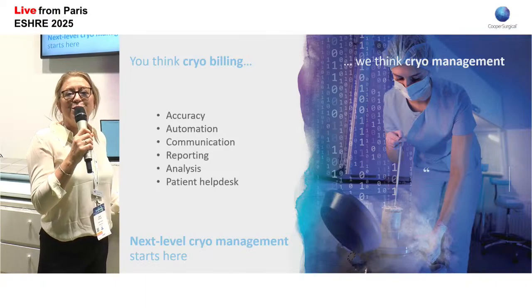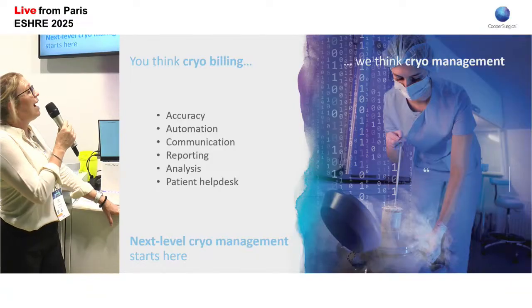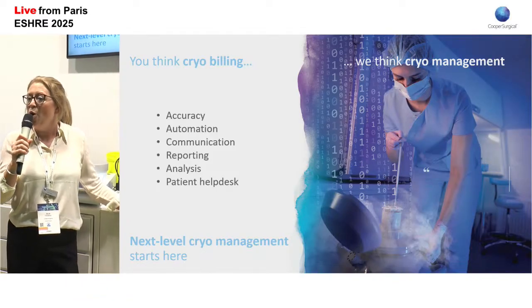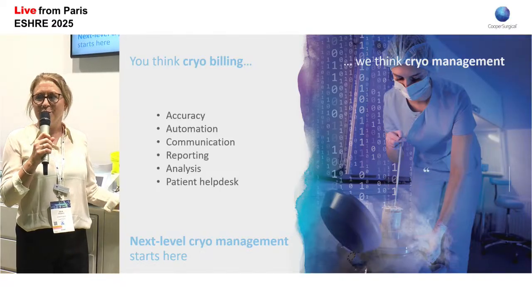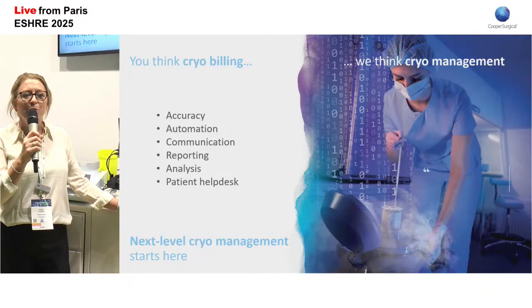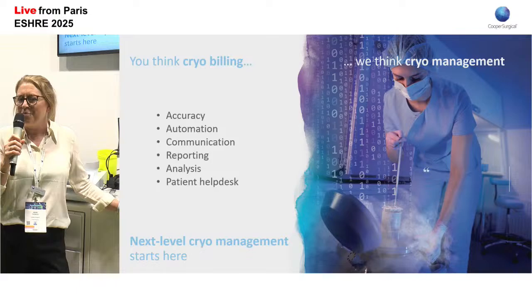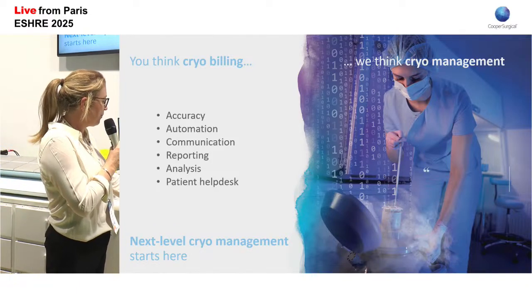But billing is just one part of the story. It's just one part of our puzzle. Actually, with more and more samples being frozen, more and more tanks coming into the clinic, what we see is a need to be able to think about what are we going to do with those samples? What are the regulations with those samples? How do we contact patients? How often do we contact patients? What type of paperwork do we need? And this is where the Embryo Options platform really steps up.